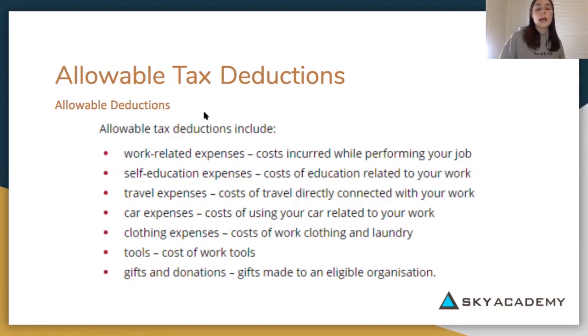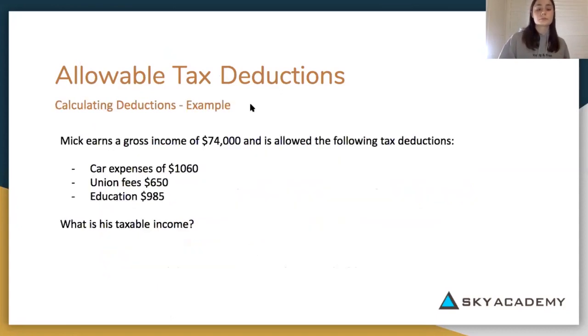Now we're going to have a look at an example where you have your gross income and your tax deductions, and you need to calculate your taxable income. Mick earns a gross income of $74,000 and is allowed the following tax deductions: car expenses, union fees, and education. What is his taxable income?